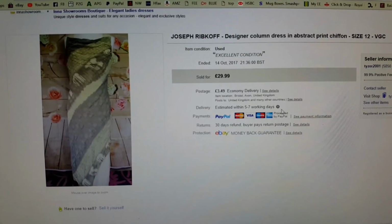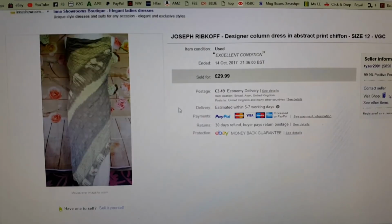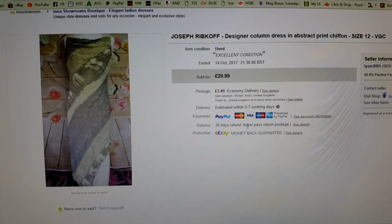I don't mess around with children's clothes very much, but that one I thought I would give it a go. Now, this is my Joseph Ribkoff dress, and I've sold it twice. The first time it came back to me because the lady said the colour was not true to the picture. It really is. That really is the colour it was. I think what was more likely is when it arrived, she went, I don't like this. The second time that I have sold it, I took a best offer.